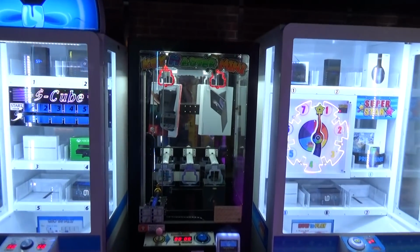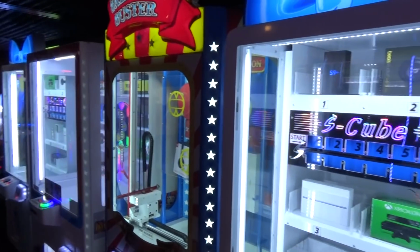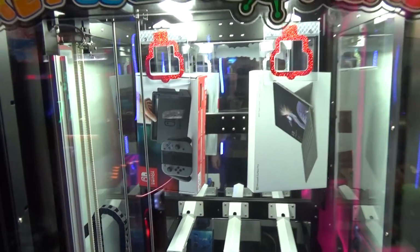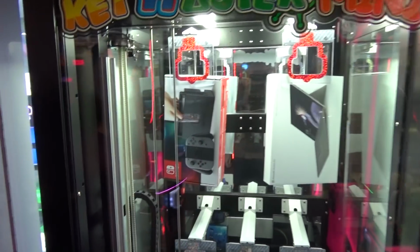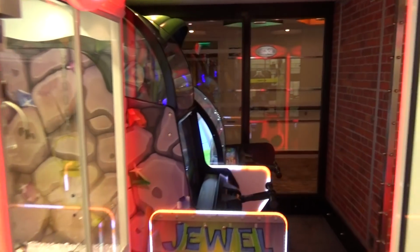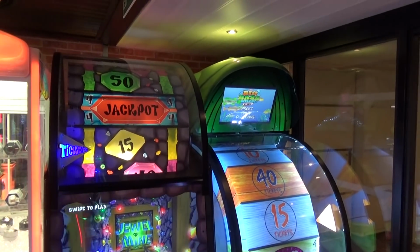A couple of these are your higher level prize games over here. So Balloon Buster and the Cube games. Obviously you can win big time prizes here. Not good chances you're going to win, but you could hit it big and get, like, a Nintendo Switch. More crane games over here. It's a very, very impressive arcade. And then you finish it up with a couple of these. You've got the Big Mouth Bass Wheel and things like that.